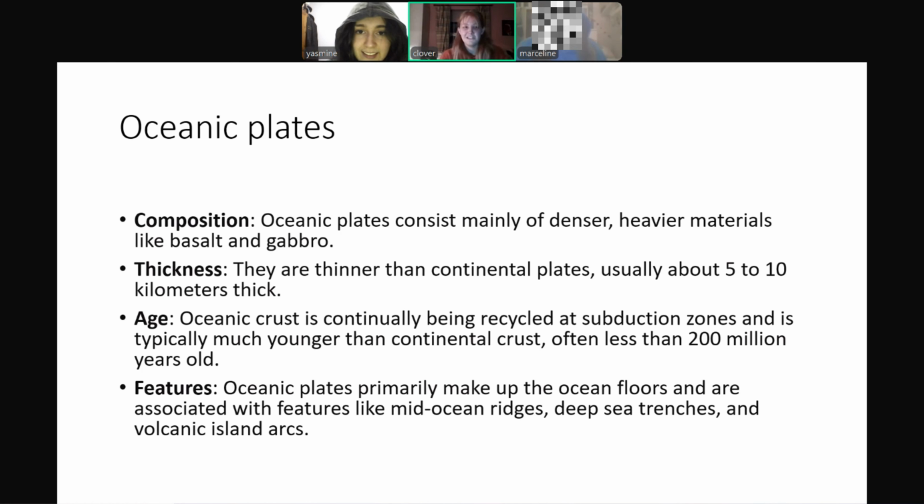Right, Marceline, do you want to read this then? So this is dedicated to Yasmin's love of oceanic plates. The composition of oceanic plates consists mainly of denser, heavier materials like basalt and gabbro. The thickness. They are thinner than continental plates, usually about 5 to 10 kilometers thick. The age of oceanic crust is continually being recycled at subduction zones and is typically much younger than continental crust, often less than 200 million years old.